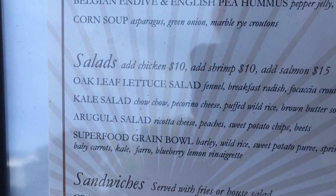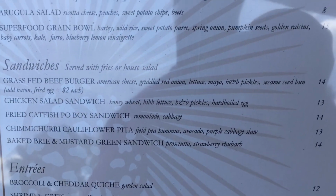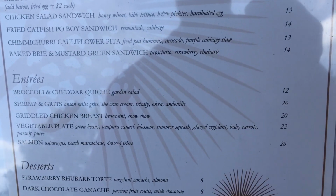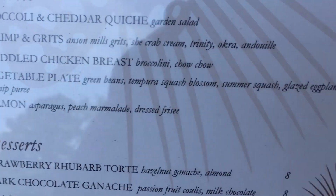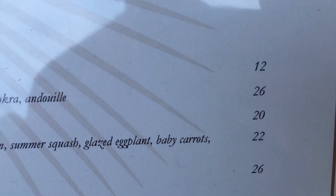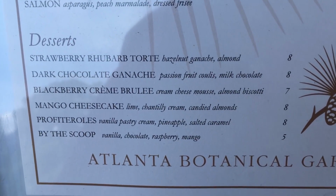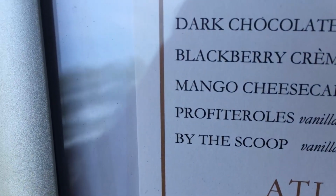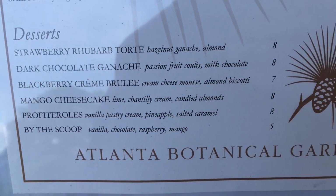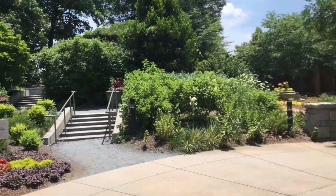Salads, add chicken, $10. There's the sandwiches, about what I'd expect. Entrees: the salmon costs $26, the shrimp and grits cost $26. And then desserts that are actually also kind of reasonable. By the way, that's the first time I've seen the word profiteroles since I heard it on Zero Punctuation. And may I point out yet again, the path branches.